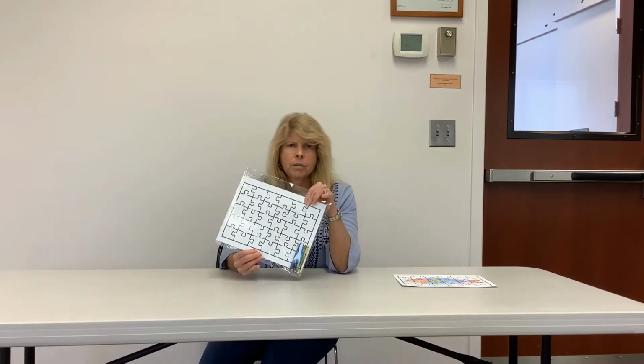I have a take and make example for you today. It's one coming up in August, and it's going to be your own ocean themed puzzle. So in the kit, you'll have your own sheet to make your puzzle and a pack of crayons, and you can create your own design. Take it home. You can use markers or pencils or something else you have at home.